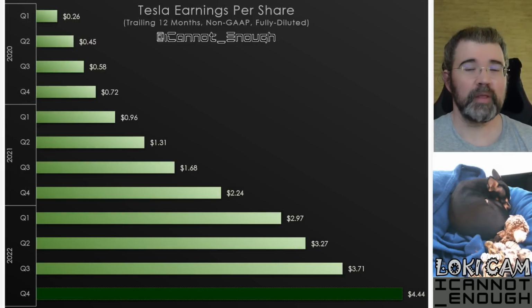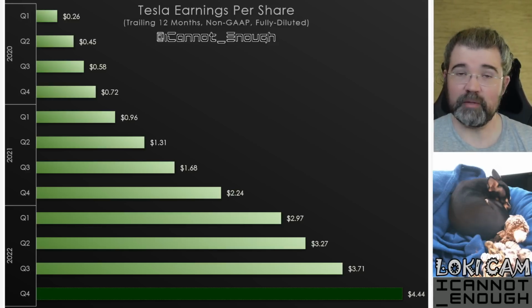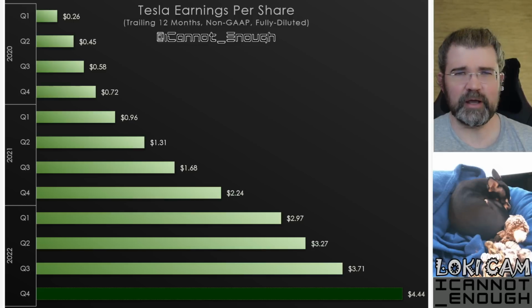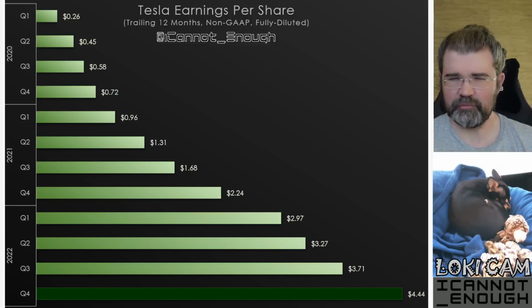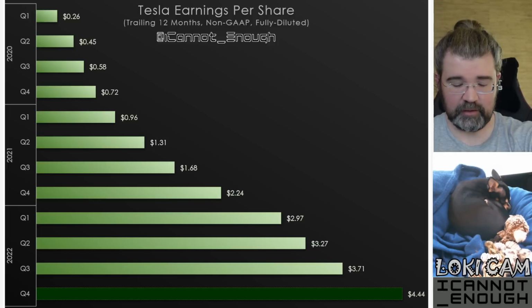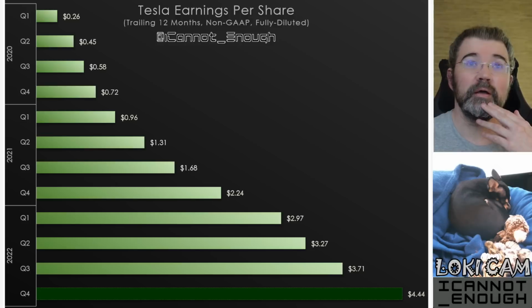Here's the first one. This is just Tesla earnings per share on a trailing 12-month basis for every quarter going back over the last 3 years. Now, you'll notice there's a different color at the bottom for Q4 of 2022. The reason for that is we don't know what earnings Tesla is going to report yet for Q4 of 2022. That's the current quarter. It's not over yet. But I do have my forecast shown for what I think the trailing 12-month earnings per share will be.